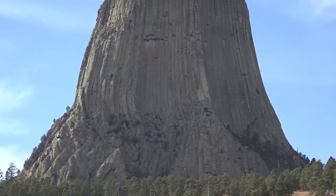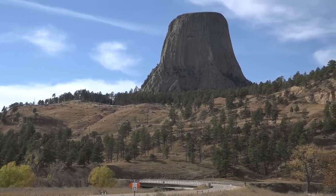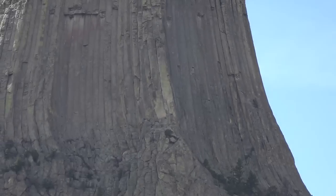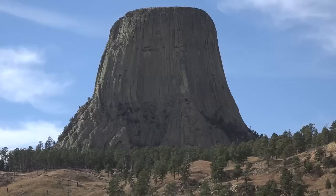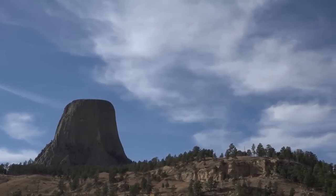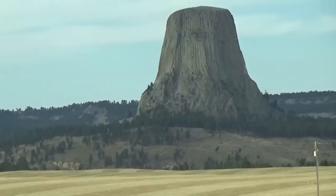Here in Wyoming, standing proud behind me, Devil's Tower. Over millions of years, erosion of sedimentary rock exposed Devil's Tower and accentuated Little Missouri Buttes. The tower rises 867 feet from its base, 1,267 feet above the river, and 5,112 feet above sea level. The area is huge. Its teardrop-shaped top is 1.5 acres in area, and the diameter of its base is around 1,000 feet.